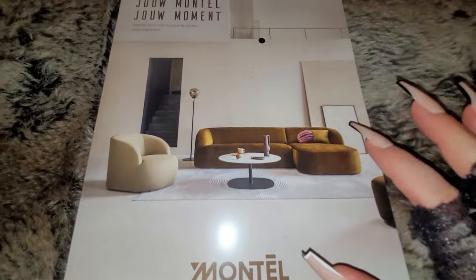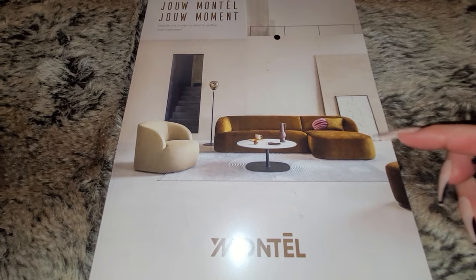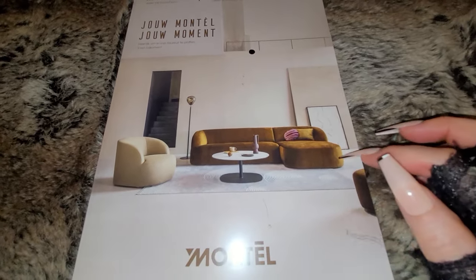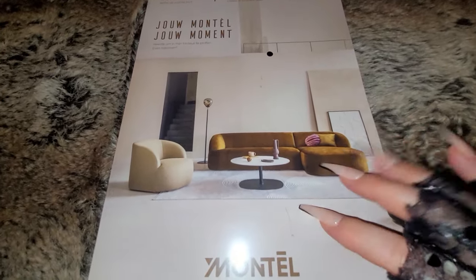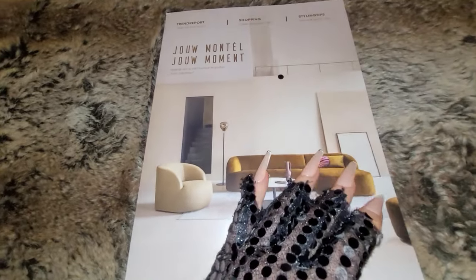I already like this couch a lot. I like the new trend with the rounded edges a lot. I like this color a lot, the golden-ish color. I love it. Let's take a look inside.